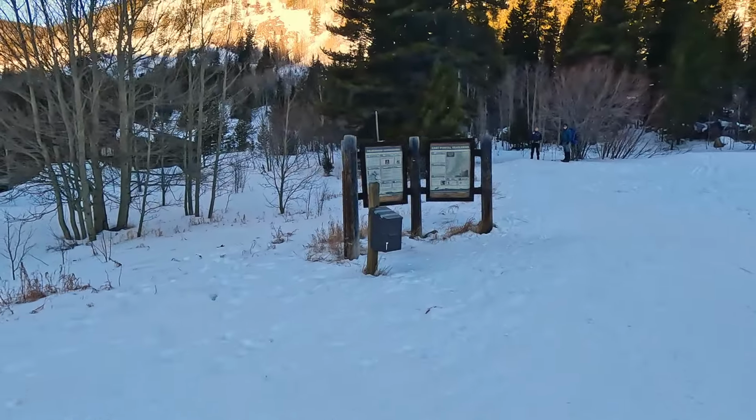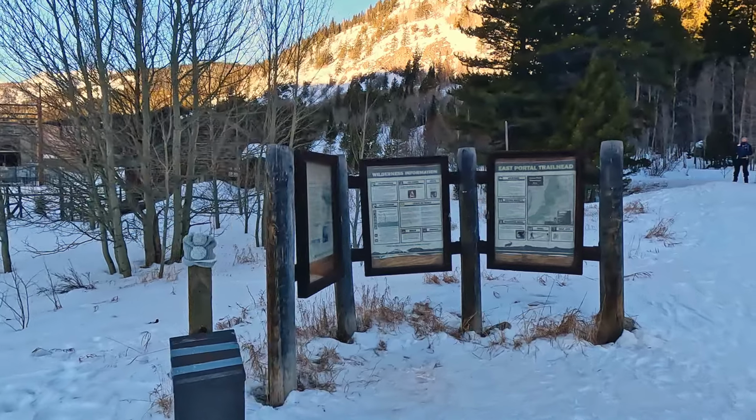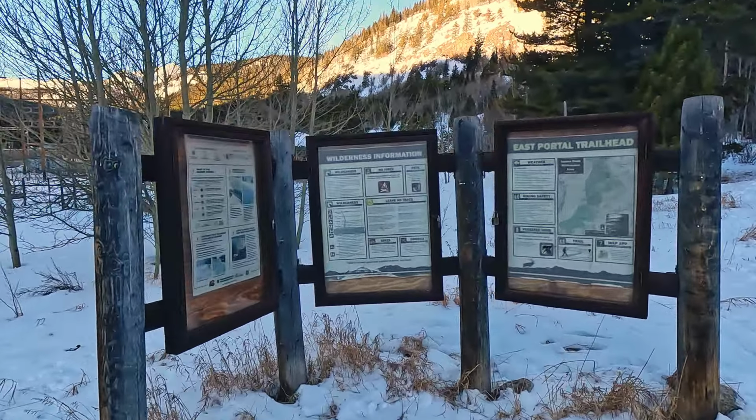Today's hike is to Forest Lake. It's 23 degrees, maybe 30 degrees out in the sun, but we'll be hiking mostly in the trees.